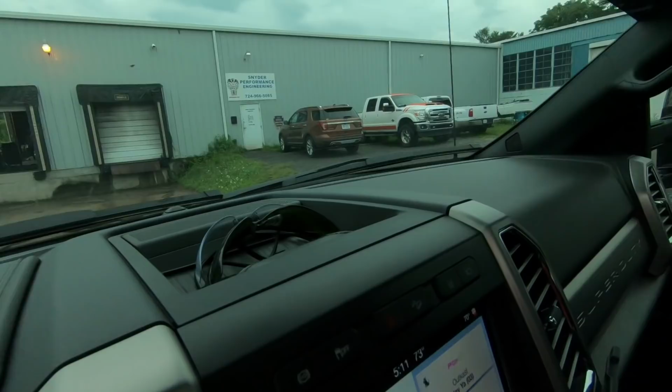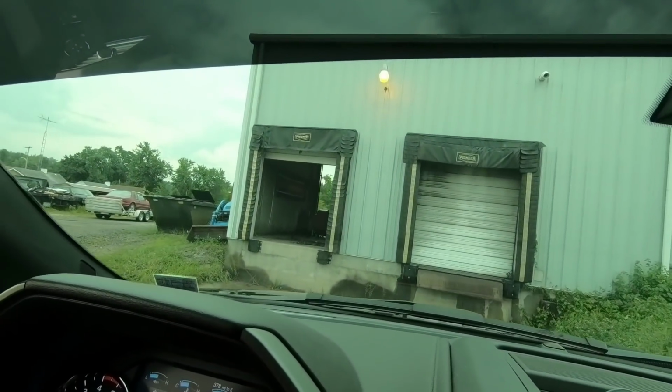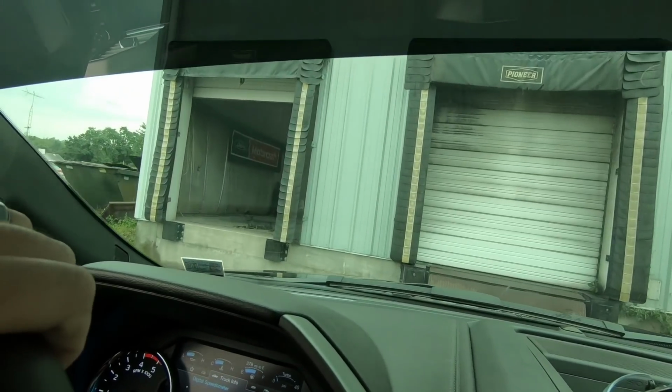But on a lighter note, we have arrived at the sickest place around for Power Strokes. You can get the best tuning in the country. You can get fully built engines, fully built transmissions, custom turbo kits, you name it, for your Power Stroke, you can get it here. And none other than Snyder Performance Engineering. Uh-oh, they got the dyno door open. They might be dynoing. Let's go in and see what's going on.